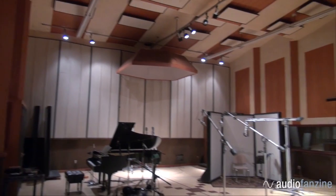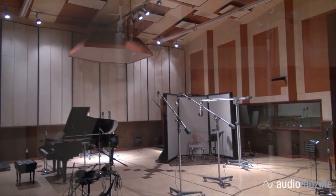Wow. So you're literally walking back into a sonic temple, per se. So a lot of great hits have come out of this room. Everything from Radiohead to These Boots Were Made for Walking, and countless records and soundtracks were done in this room. Let's talk about the special features of this room.